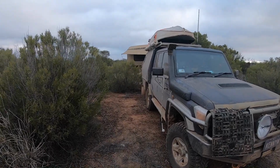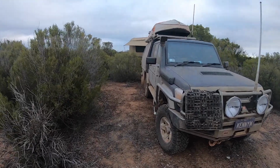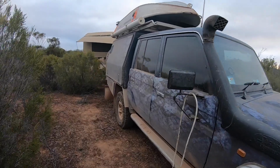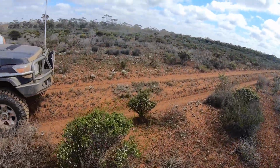And then once we've had a look around there, punch back up to the highway. There's a roadhouse there adjacent to the Baxter Cliffs. I think it's about 40 k's from the Bight up to the highway. Boss has asked me to pull over.